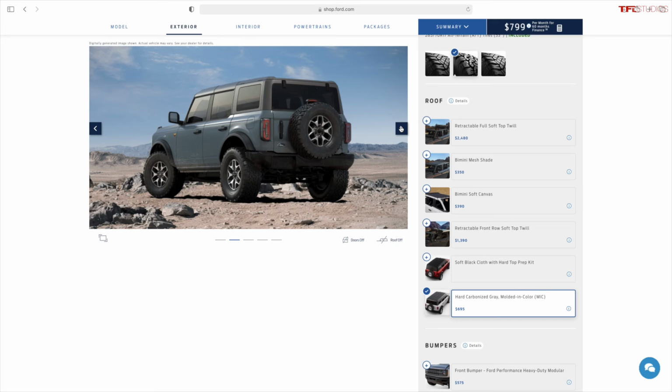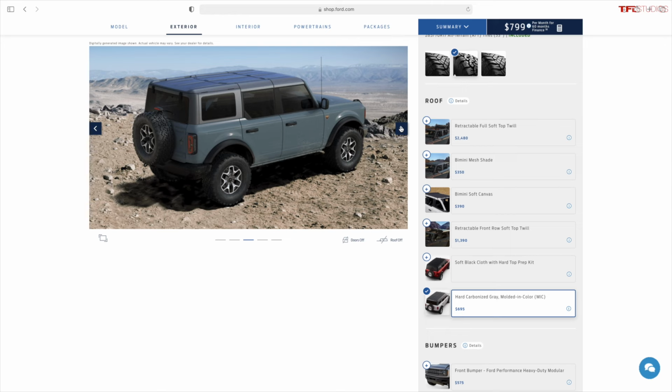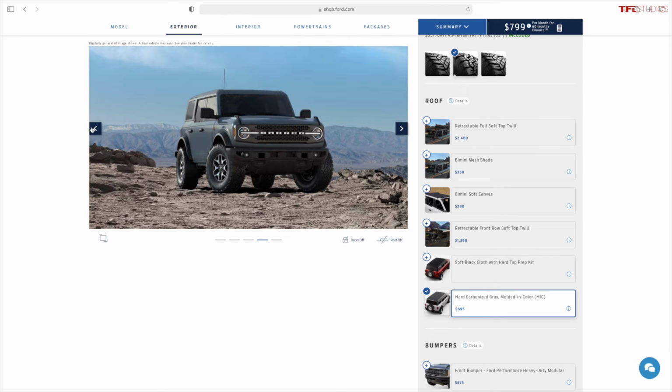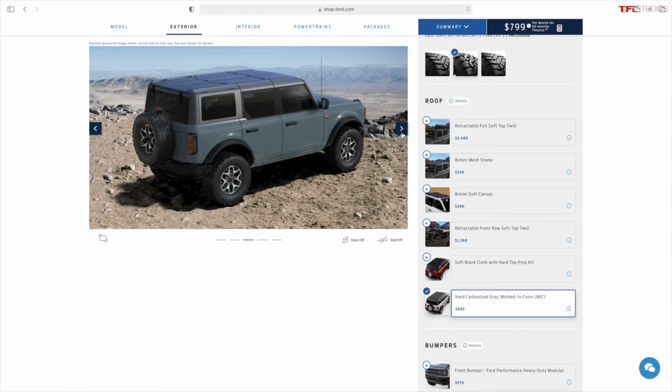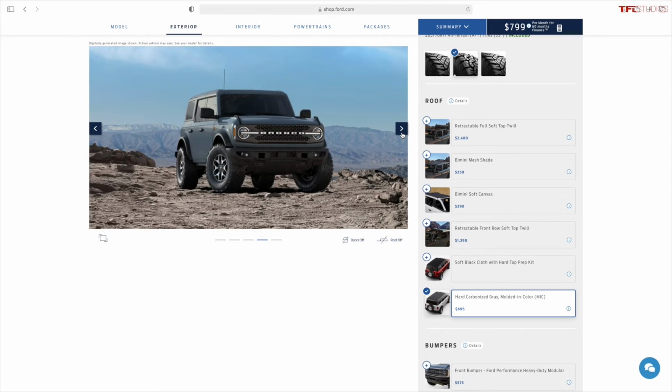The hard top is worth the money. It's about $700. And keep in mind that the prices might change a little bit across the board in this video depending on the trim, but it is well worth it in my opinion. It's pretty well designed. I hope that the latest batch is going to be well made.